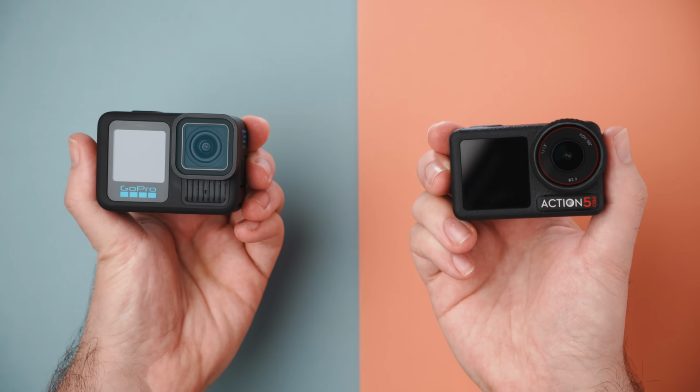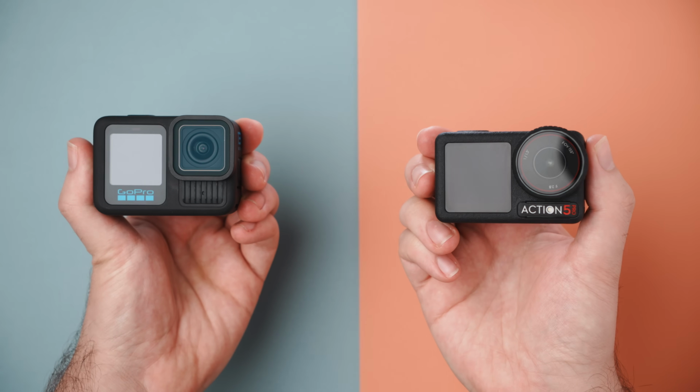Moving on to the audio quality. If you are using the microphones built into this camera to record your videos, the Action 5 Pro is going to sound much more clear and present versus the GoPro. It kind of sounds a little bit muffled, which is a little bit disappointing.